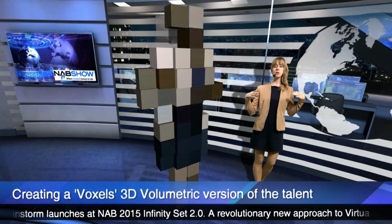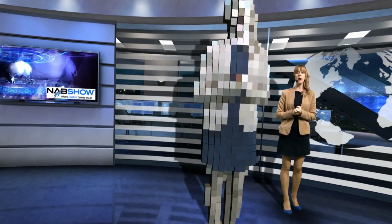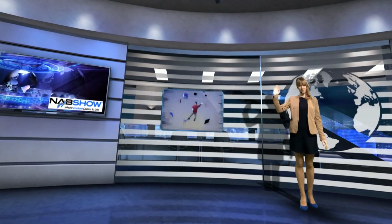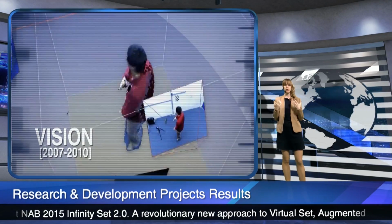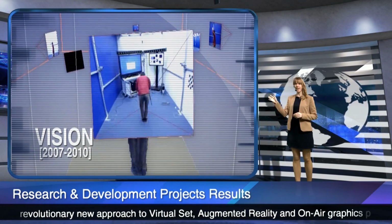In Vision, the talent was generated into a 3D volumetric model made up of hundreds of little boxes called voxels, as you can see in this representation of myself. In this clip, you can see how an array of 12 cameras was distributed around the talent to generate a 3D voxel model of the talent.